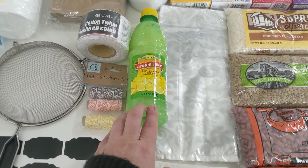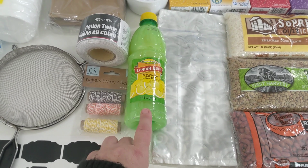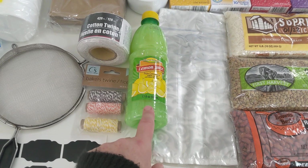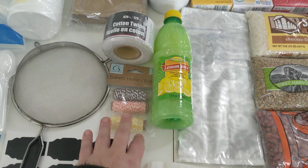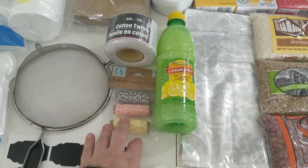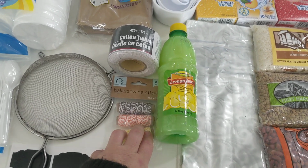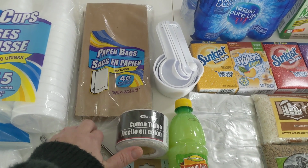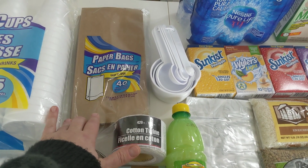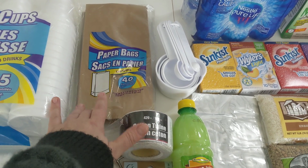I don't use lemon juice most of the year unless I'm canning my tomatoes, so I don't stock up on big bottles of it. I carry the small bottles because that's about all I use in a season. Twine. You can use these for tying up your bags like this. I also use them for tying up herbs to dehydrate from my garden. On that note, paper bags. You want to place your bunches of herbs into a paper bag and hang them up to dry. That way it keeps the dust off of your herbs, so good to have.